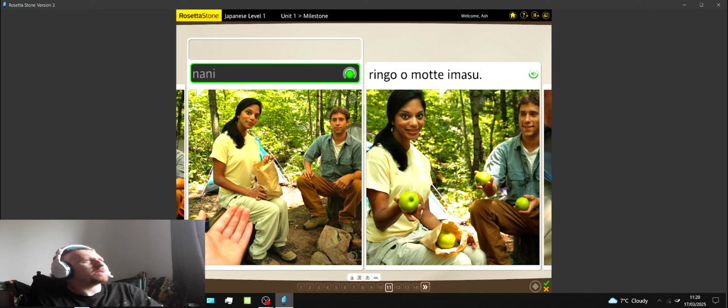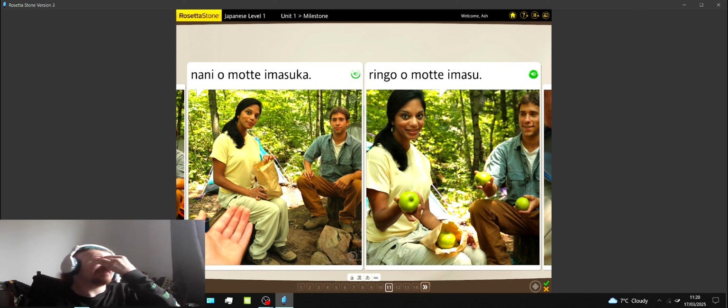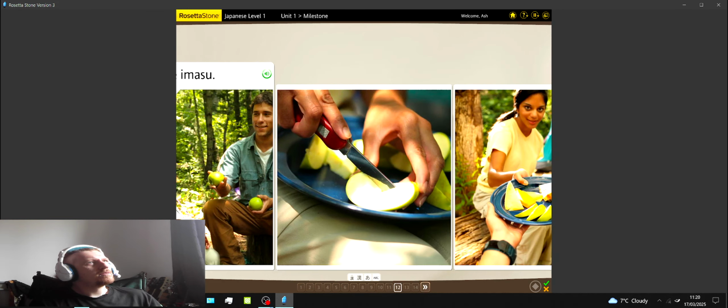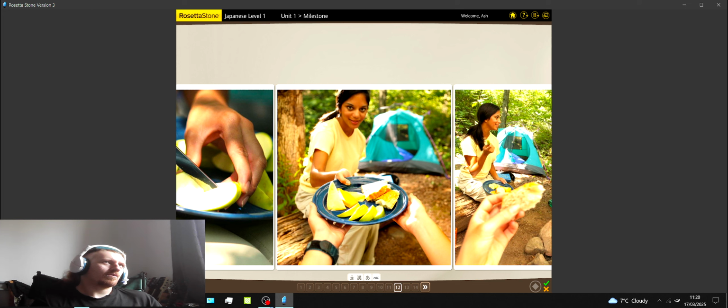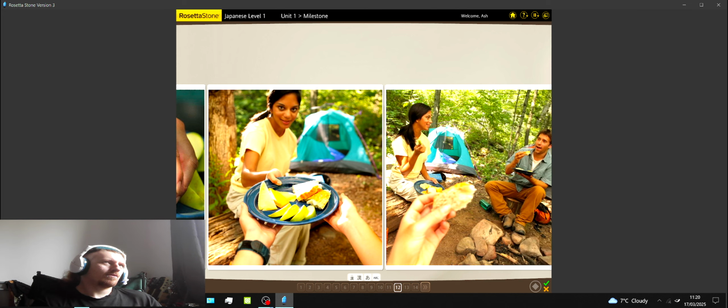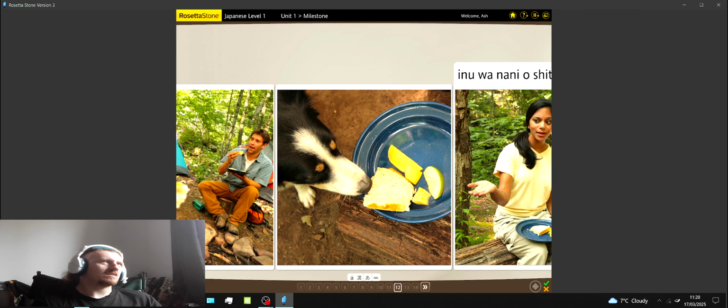Nani o motte imasu ka? 何を持っていますか? リンゴを持っています。Okay, now you're cutting the apple. To eat the apple. Okay, yeah. Yeah. I'm eating the bread. The dog's eating the bread.